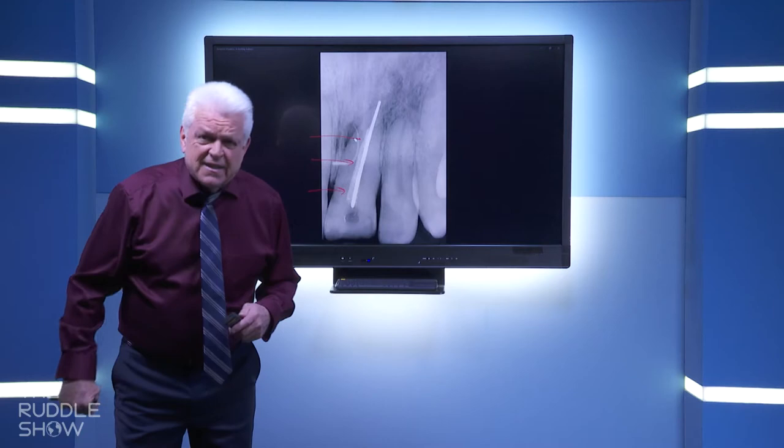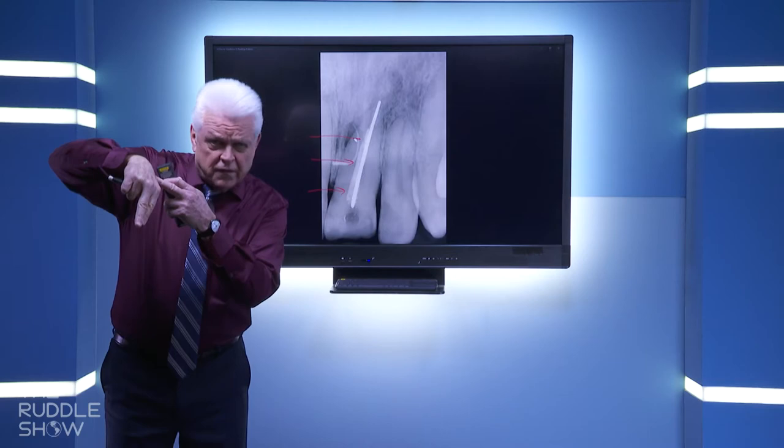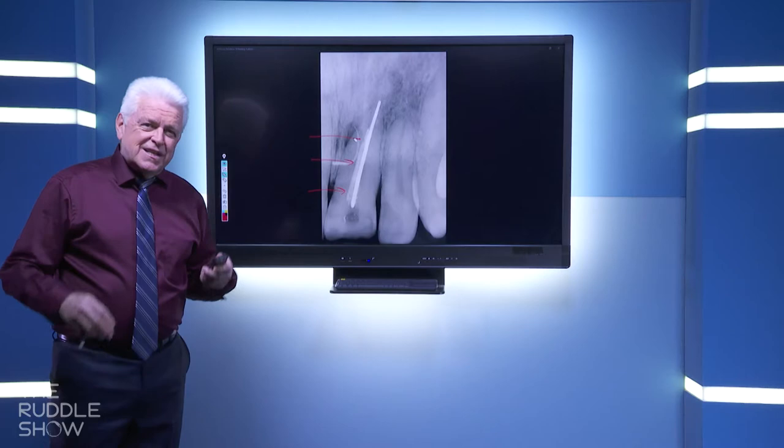Am I going to grab it with my Stieglitz and hit it with ultrasound, indirect ultrasonics? Is it going to be tap and thread? Is it going to be Hedstrom displacement? See, now you got some ideas. So that's how we looked at that case.